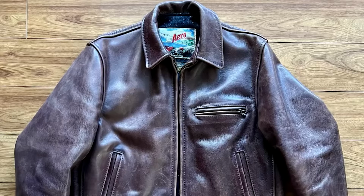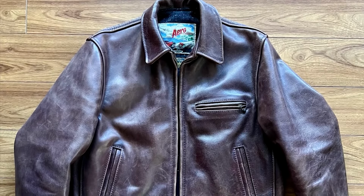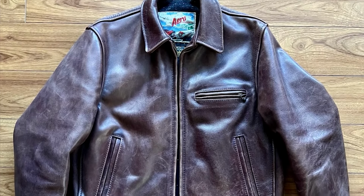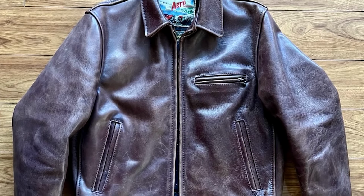A little bit about Aero. They've been making vintage style leather jackets since the 1980s. They really make jackets from the earlier eras, from the 1920s to the 1960s. If it's more recent than that, they don't make it. Their arguably most popular style is the Highwayman, and that is the jacket I'll be reviewing today.